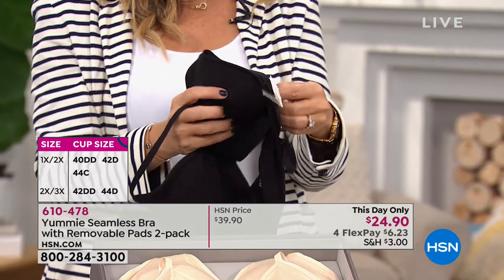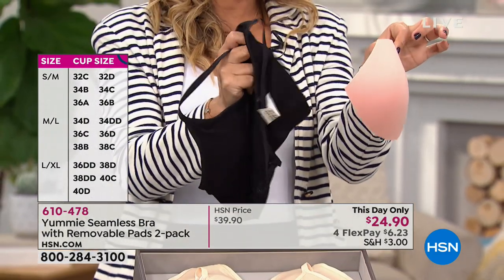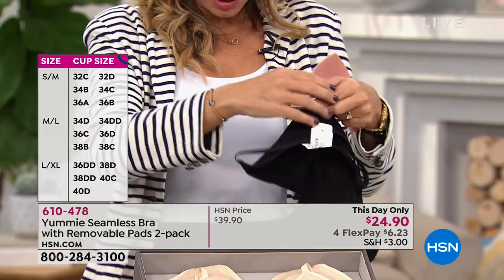So here, you can just take them out right here. So when you wash them, make sure you take them out. Voila. The pads come out very easily and they go back in very easily. This is a really nice bra.